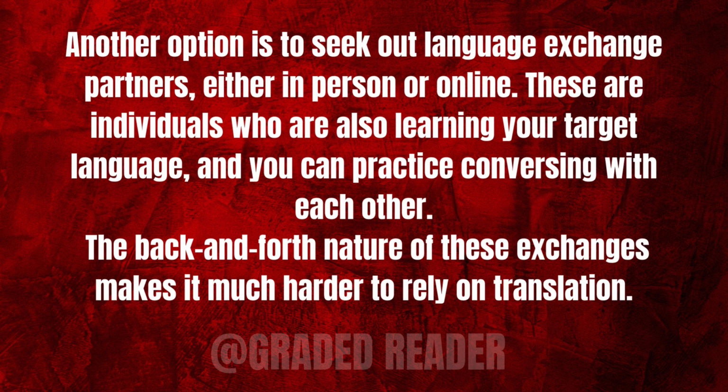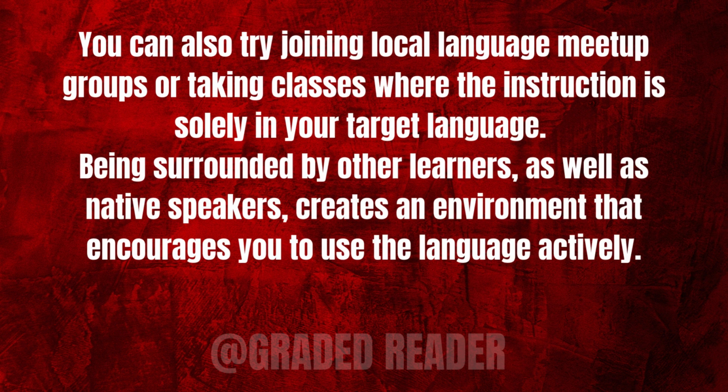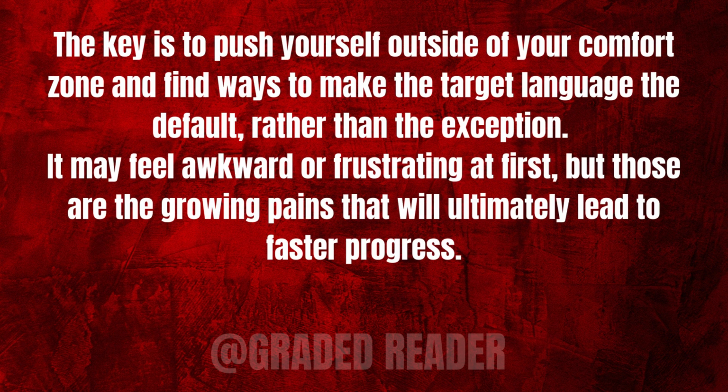Another option is to seek out language exchange partners, either in person or online. These are individuals who are also learning your target language, and you can practice conversing with each other. The back-and-forth nature of these exchanges makes it much harder to rely on translation. You can also try joining local language meetup groups or taking classes where the instruction is solely in your target language. Being surrounded by other learners, as well as native speakers, creates an environment that encourages you to use the language actively. The key is to push yourself outside of your comfort zone and find ways to make the target language the default, rather than the exception.